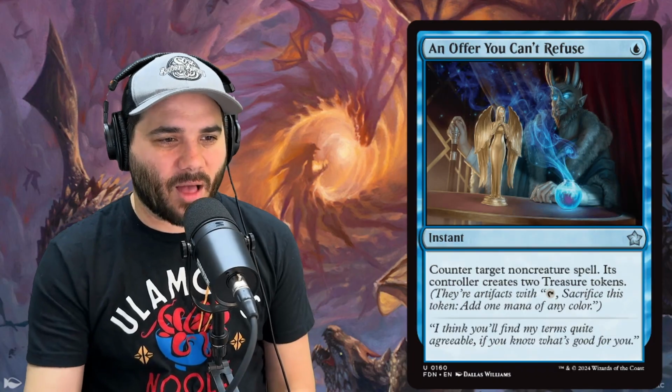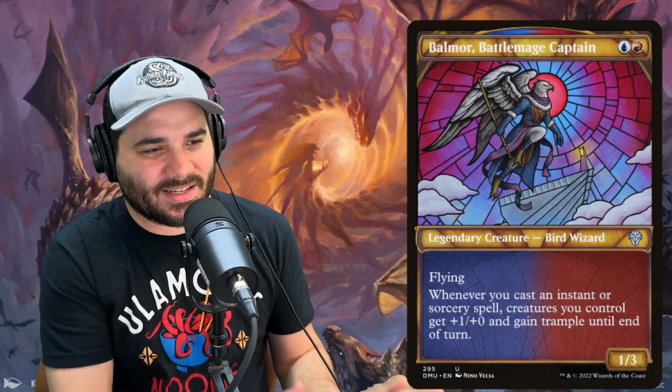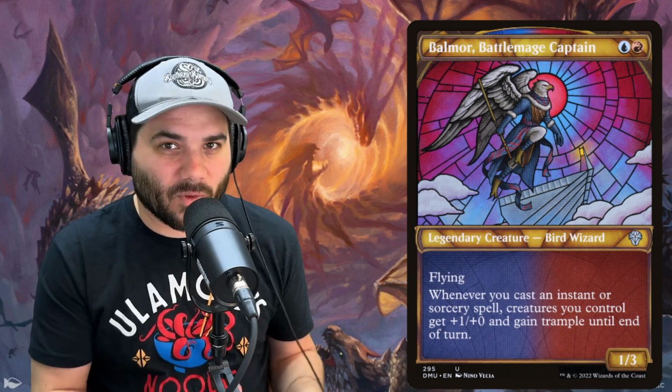We also added Balmor, Battlemage Captain. It is blue and red, and this is potentially a closeout card for us if we've had the setup and we've got a good token army going, especially if we have the Monks with prowess. When you cast an instant or sorcery, creatures you control get +1/+0 and gain trample until end of turn. So if you stack some prowess triggers on and you've got some 4/4s or 5/5s, all with trample coming out, you can close out the game pretty quickly like that.